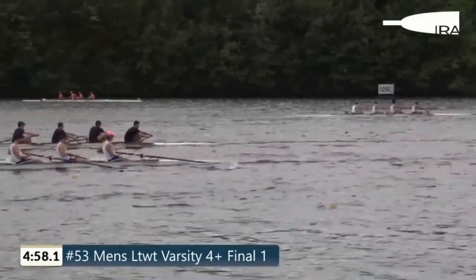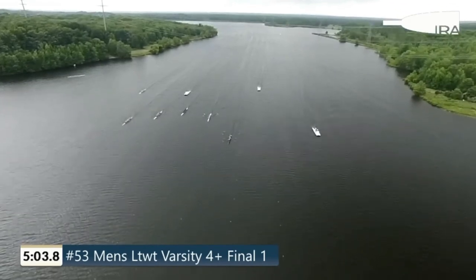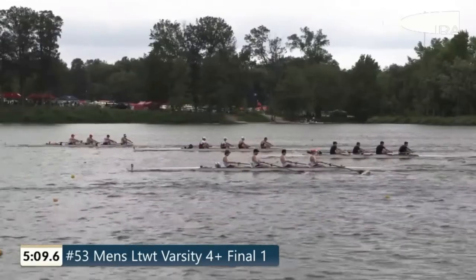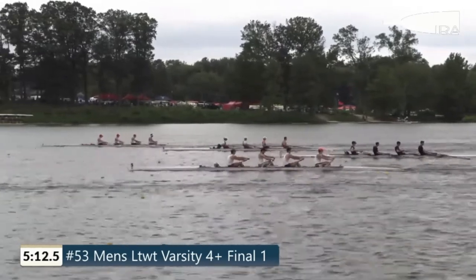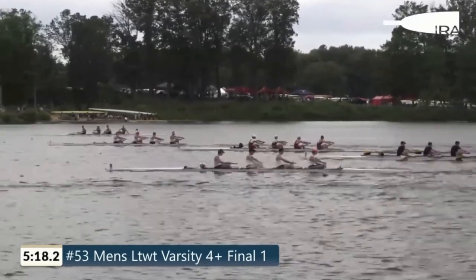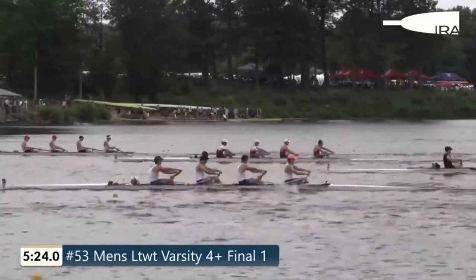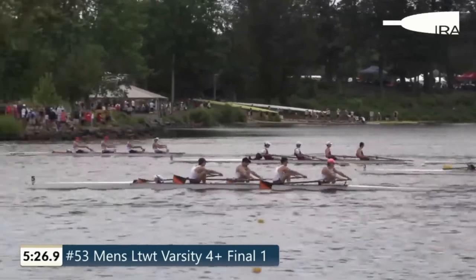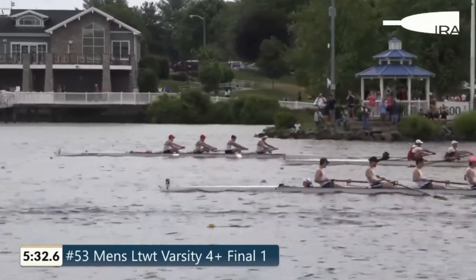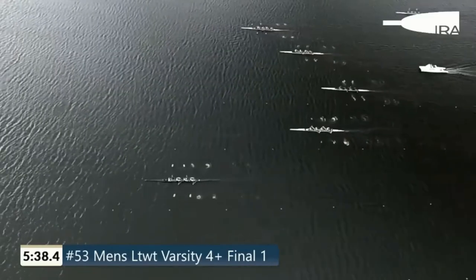Princeton's trying to make a move on Harvard here now in the third 500. Princeton's trying to get into that bronze spot. Harvard definitely saw the Princeton move, and they're answering, but it's Princeton inching ahead of Harvard into bronze. Yep, the Tigers have just taken third away from Harvard. Getting ready to send it to the tower. It's Cornell firmly in second, with Princeton making a big push. Over to you, Dave, Linda, and Steve.